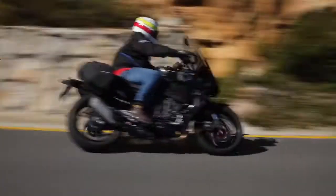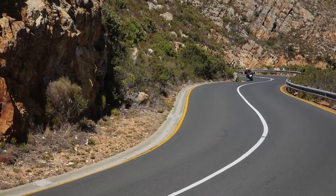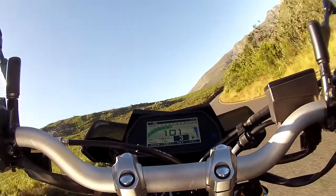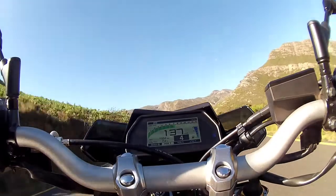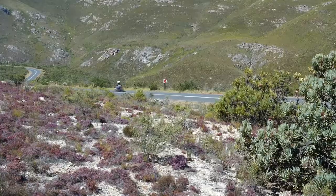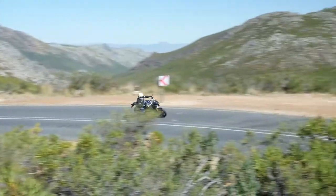But let's catch up with some of the other journalists on the launch. Yeah, perfect. Beautiful scenery. It looks like all the parts of the world put into one country. It's absolutely beautiful. Hats off to Yamaha for inviting these journos on the launch. And you can see the coloured dashboard on the MT10 changing colours as we rev the bike. Let's catch up with journalist from Holland, Vincent Berger.